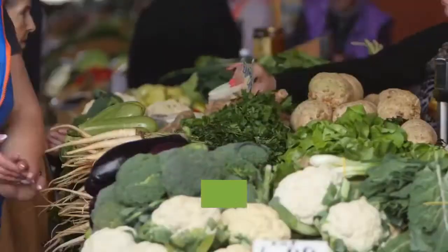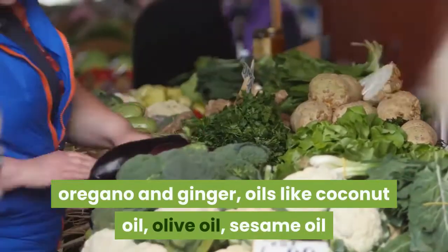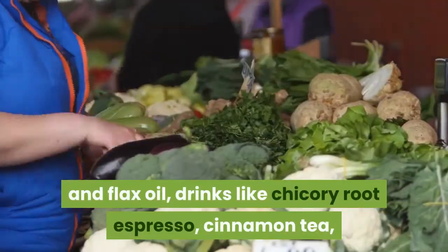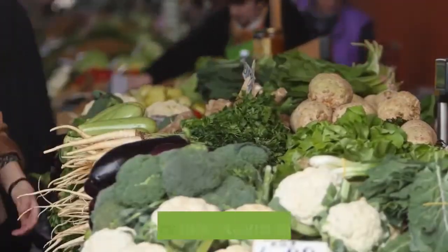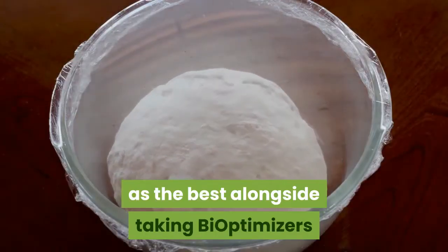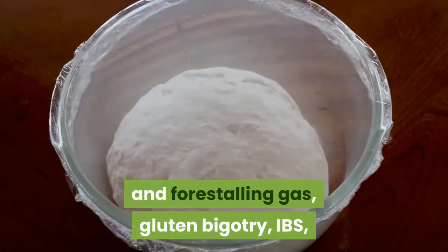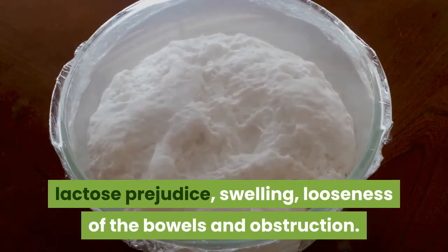Additionally, herbs and spices like turmeric, thyme, rosemary, basil, cloves, oregano and ginger, oils like coconut oil, olive oil, sesame oil and flax oil, drinks like chicory root coffee, cinnamon tea, peppermint tea, ginger tea, and licorice, and sugars like stevia and xylitol. These foods are considered the best alongside taking BiOptimizers Probiotic P3OM in relieving and preventing gas, gluten intolerance, IBS, lactose intolerance, bloating, diarrhea and constipation.